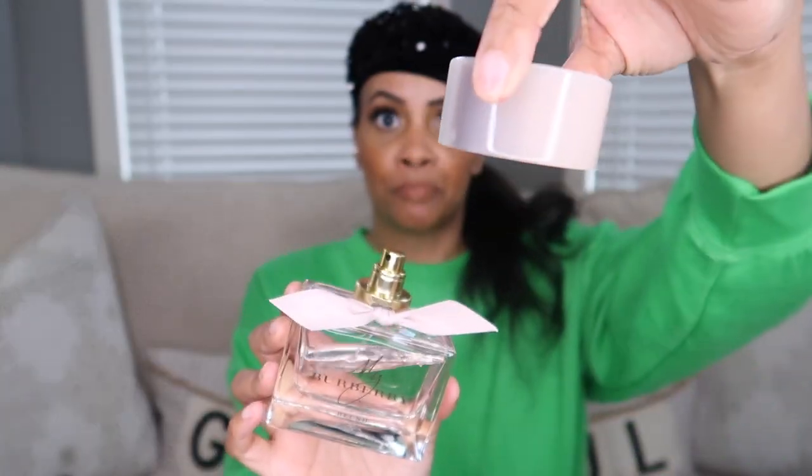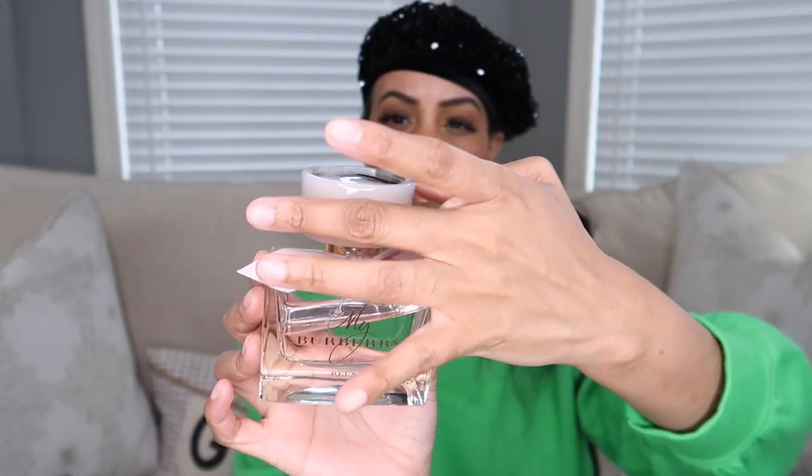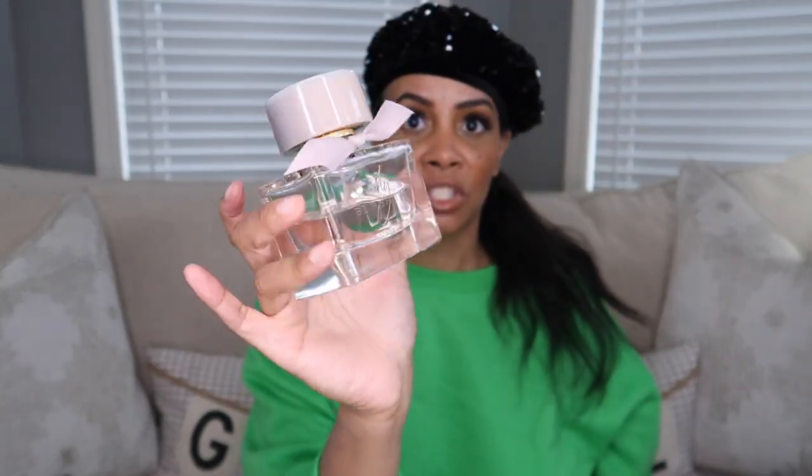Like I said, it's very feminine and definitely more on the feminine side. It's not fruity though. I guess it's kind of florally scented, but I love the little bow detail here, and the top here is just cute. It's like a marbled kind of effect to the top here. It's just a big, huge bottle, but I think this was pretty reasonable.